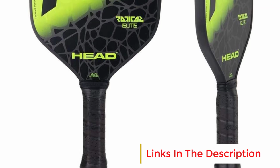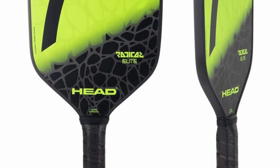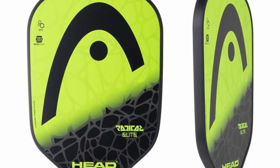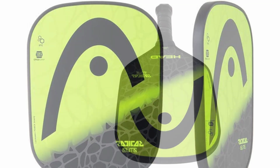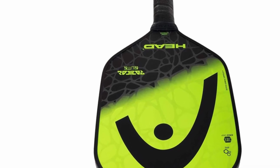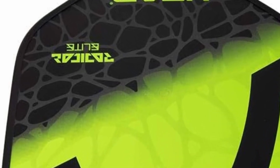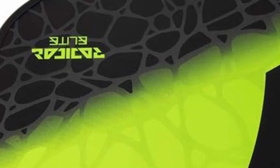The paddle's composite hitting surface helps deliver a consistent feel and spin potential, making it easier for players to develop their shots. A key design advantage is the ergonomic foam handle, offering a comfortable grip for extended play. The paddle weighs about 8.1 ounces, giving it a slightly head-heavy feel for extra power without sacrificing too much maneuverability. The paddle has a 16-inch length and 7.875-inch width, making it slightly elongated, which helps with reach and control.